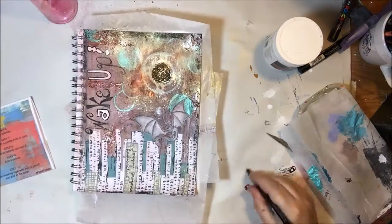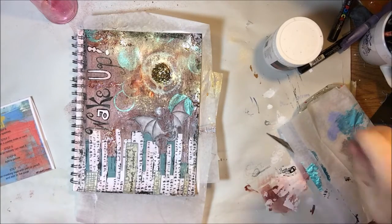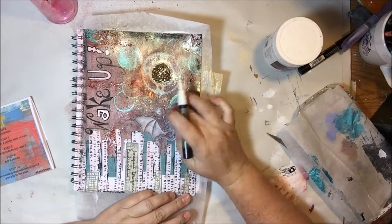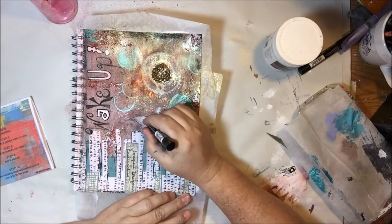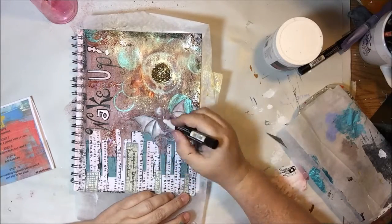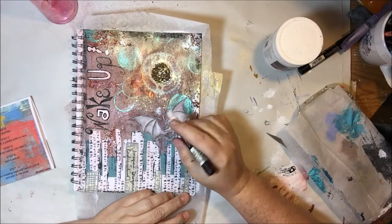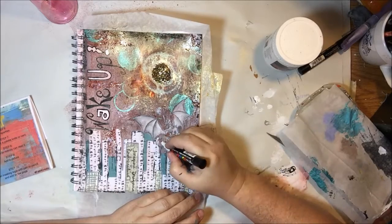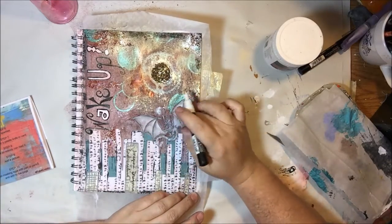Because it kind of gets lost in all the other drama on the page. It's a really cute dragon, too. It's too bad. There's a lot of drama. I also add some highlights and try to lighten up his wings with some white, blending it with my finger, which helped a little bit. But I was just kind of at a loss as how to make him stand out more with all that shimmer and glitter and stuff going on.